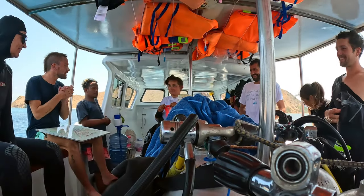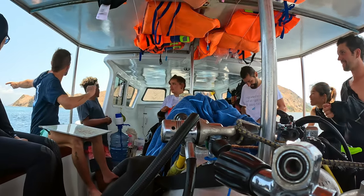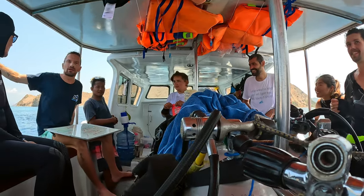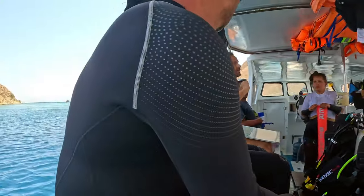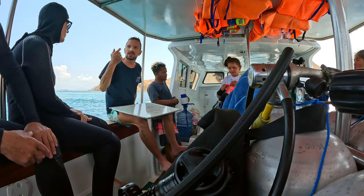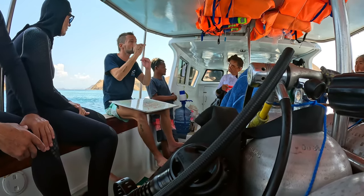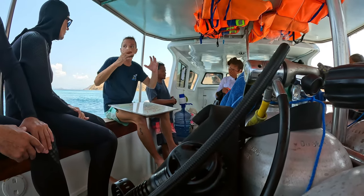So we are going to dive basically between these two islands. Okay, so this island on the left is named Gili Lawa Laut, and the island on the right is named Gili Lawa Dara. And the thing is that at one point the passage between the two islands becomes very shallow and very narrow, and the current is very strong.